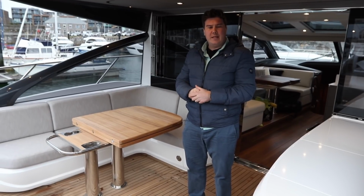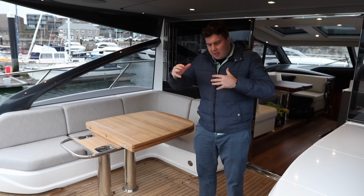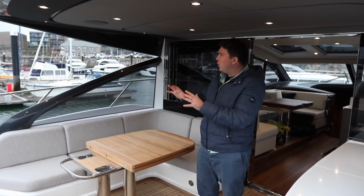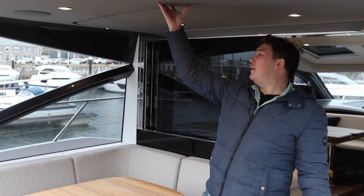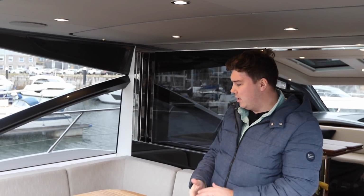What I like about the cockpit is how sculptural it is. You've not just got big blocky sections of seating, everything's nice and curved and soft. Really lots of thought gone into it. It's not just sort of plonked there. You've even got nice detailing up here overhead where it's not just, you know, bare plastic. You've got some material up here and this sort of detail in here as well. It's all really nicely thought out.